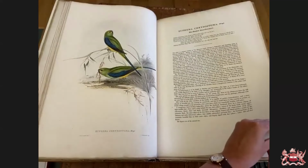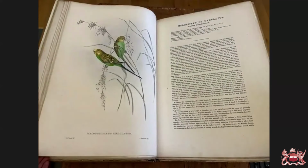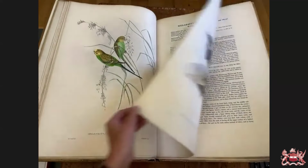Her composition also developed in Australia, as this gave her the opportunity to observe and paint the surrounding vegetation and associated birds, the addition of plants greatly enhancing the plates.